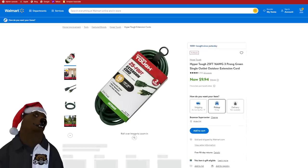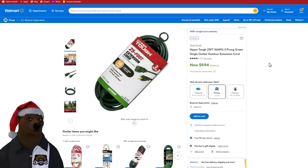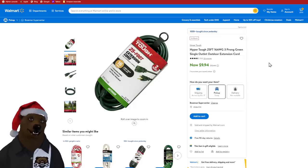All right. Also over at Walmart, of course, I love to grab any of the power cords this time of the year, because they come out now. They're not super heavy duty usually. 16 AWG, three prong, single outlet, $10 for a 25 foot extension cord. It's Hyper Tough. Not going to be super heavy duty, but for light basic use, not too shabby for $10.